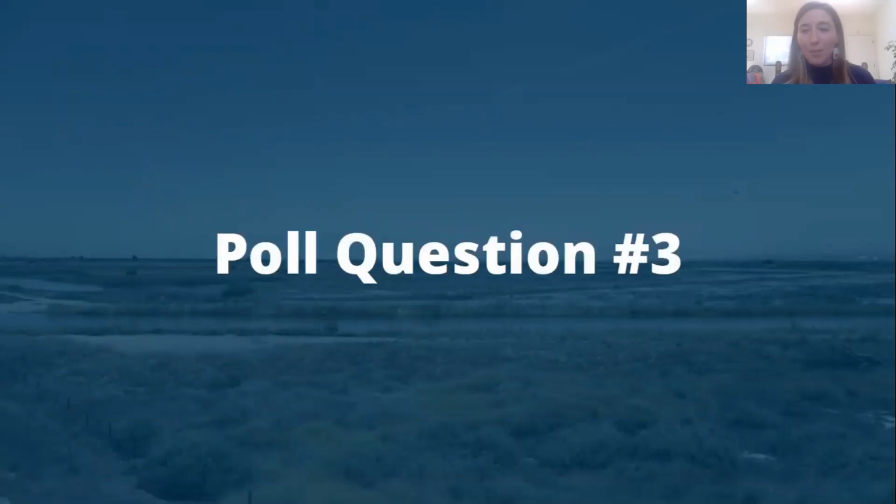And now our third poll question, which is, what would your next priority be for incorporating more into the tool? I don't know if the poll is open now, and we have a lot of different choices. You can select more than one here. And we also have an other box. So if you choose other, again, we'd be interested in knowing what that is.